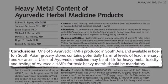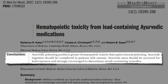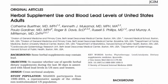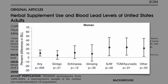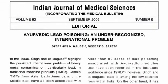And not just a little bit. They found out that those suffering Ayurvedic lead poisoning had higher lead levels than those suffering lead paint removal poisoning. And it's not just Boston. A national survey a few years ago found that women using Ayurvedic herbs had lead levels 24% higher than non-users. As spelled out in an editorial in the Indian Journal of Medical Sciences, Ayurvedic lead poisoning is an under-recognized international problem.